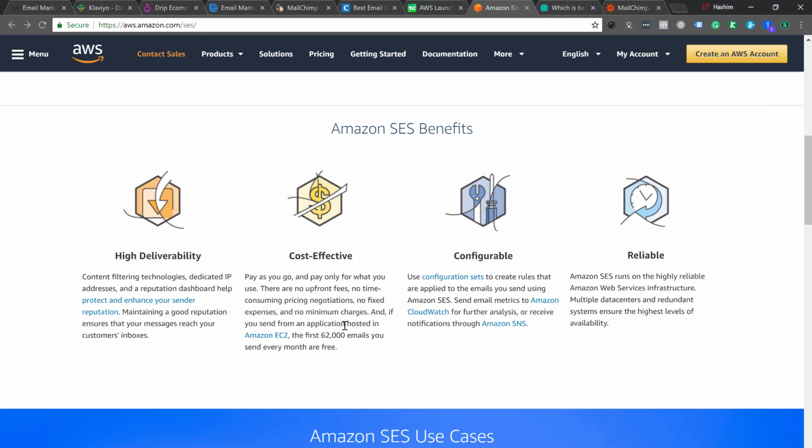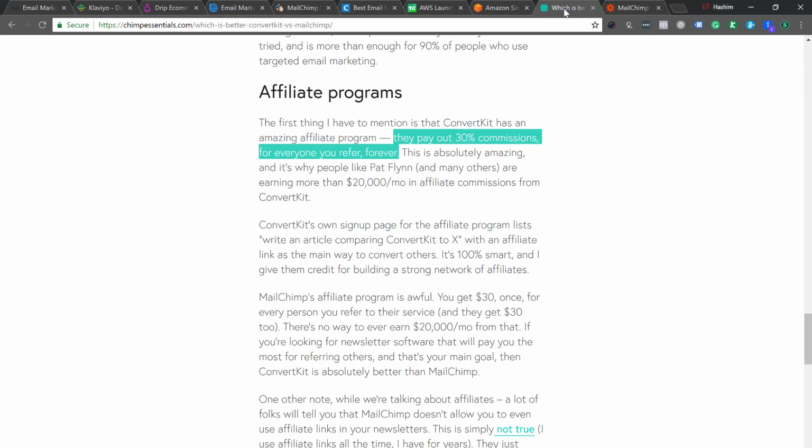Now, what these email marketing companies do is they spend a ton of their margin on marketing. So many of them have affiliate programs where they pay people to review the product, and if the people buy the product from the review, then they give those people a commission. Typically, a company would give people a commission based on that first sale, but some of these email marketing companies are giving commissions for life.